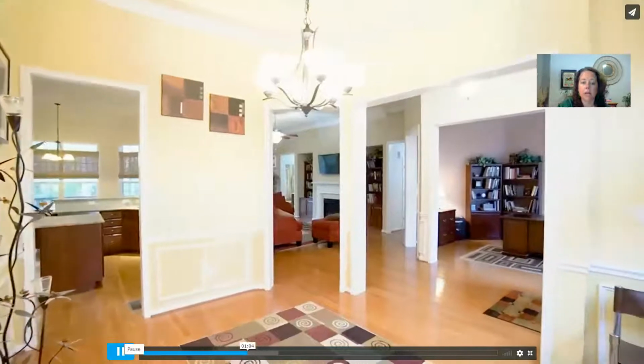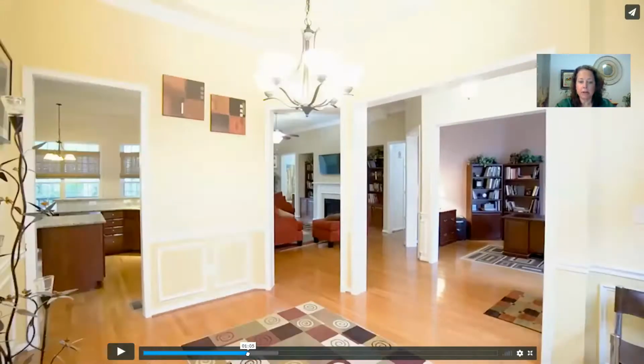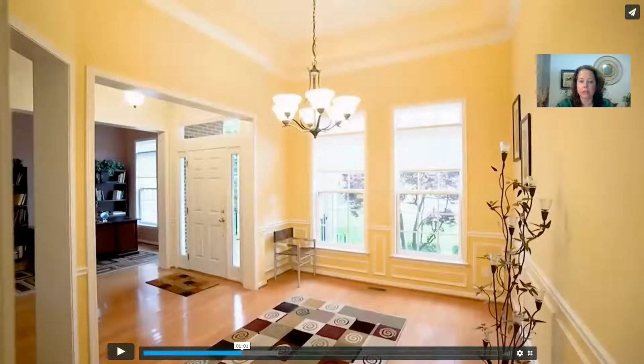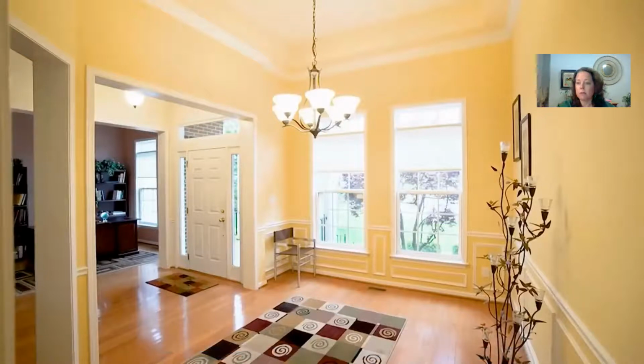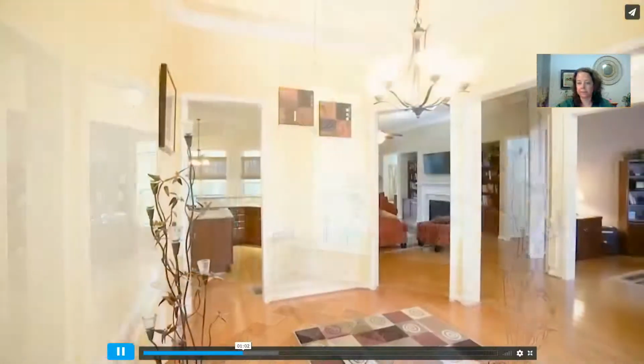Now we're in this formal dining room, and it's really a great space. I'm going to rewind for just a second because I want to be sure to point out some of the architectural details here. Check out the crown molding at the top of the ceiling, and there is a tray ceiling in this dining room as well. And then there's all of this detail, the chair rail and all of the detail underneath that. It's a really very formal space. Great for entertaining.